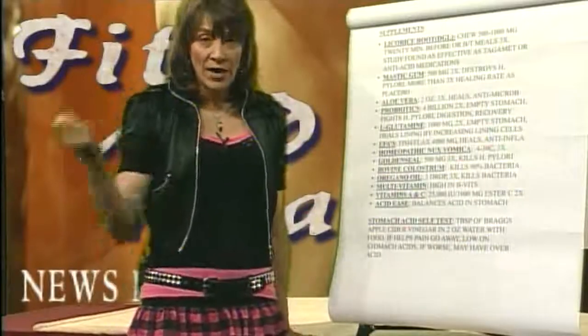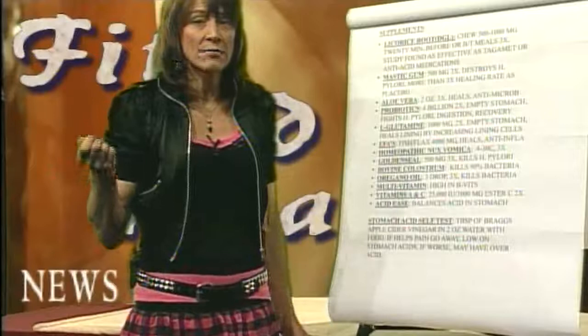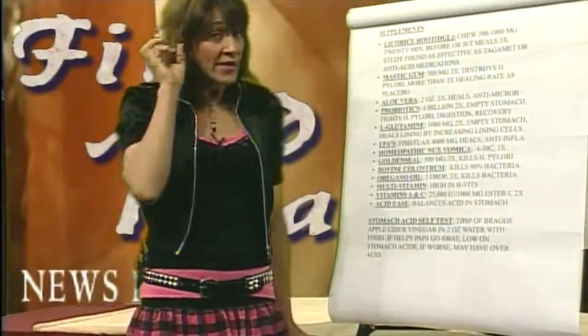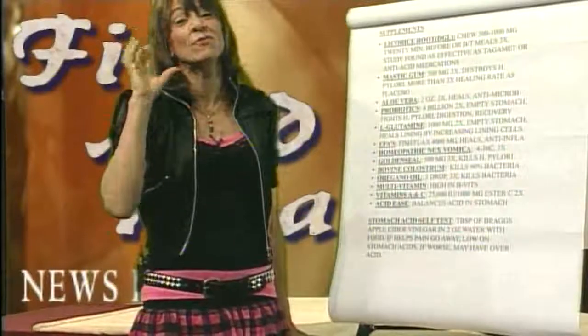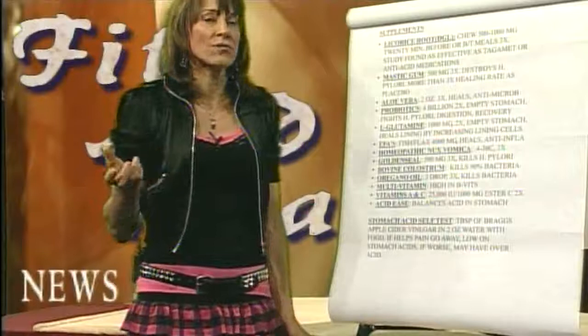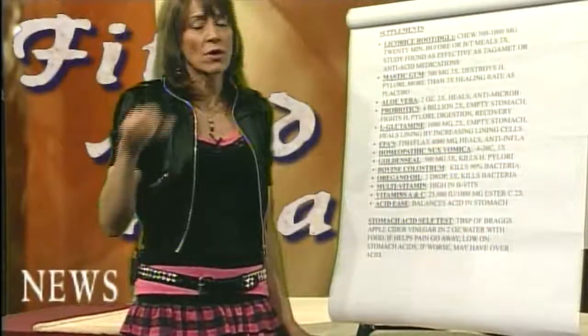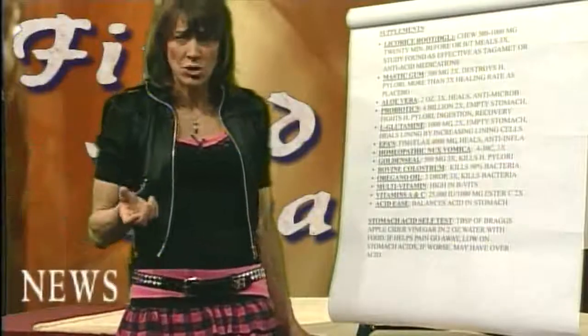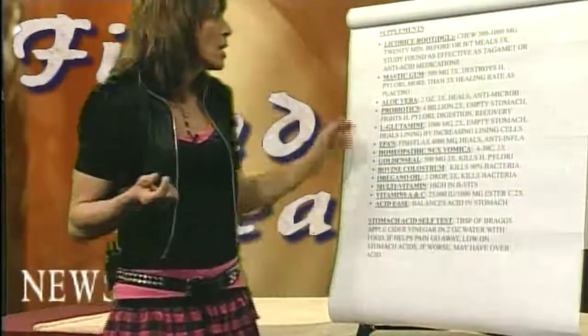So, before you go out there and start taking an antacid medication, thinning that lining further, which will allow the H. pylori bacteria to eat even more of your stomach lining away, consider diglyceride licorice. For me, it's the only option. My mom used to do all those acid reflux medications. She had ulcers three or four times. It was a continual problem for her.